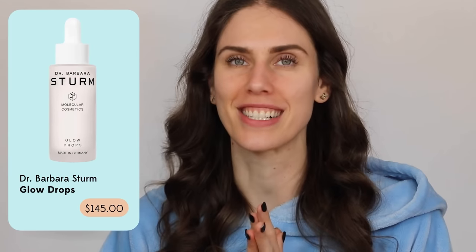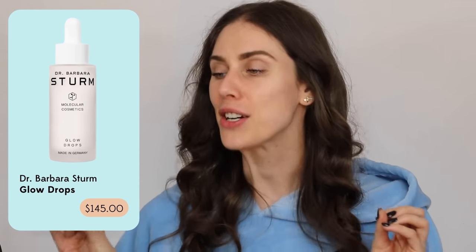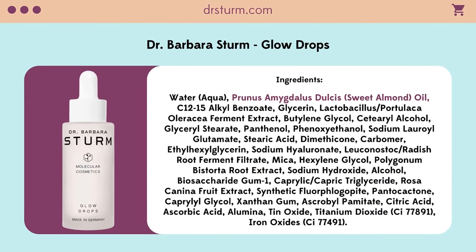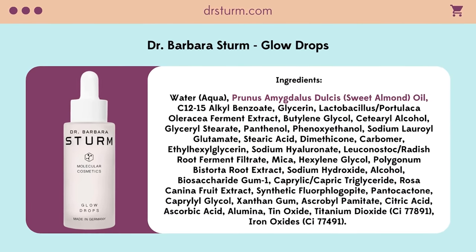I love her skincare philosophy, and I understand wanting that glow, but you can get that glow without having to have, you know, a Euphoria actress paycheck. These glow drops are $150 of sweet almond oil. Literally, the second ingredient is sweet almond oil. We also have some alkyl benzoate, some glycerin, some lactobacillus, and again, fine, great ingredients, but do you know what? You can get sweet almond oil for like $7 at Whole Foods or Trader Joe's.